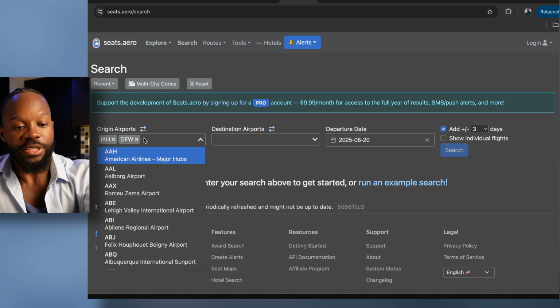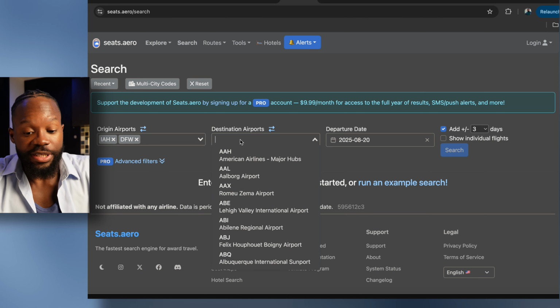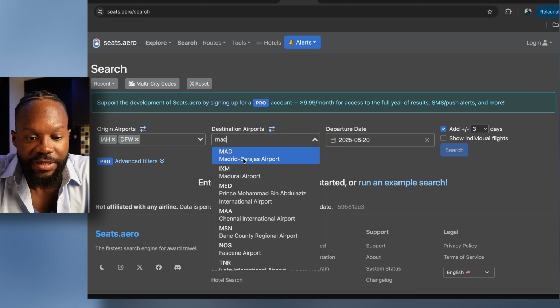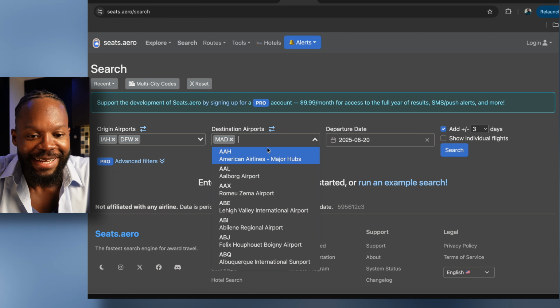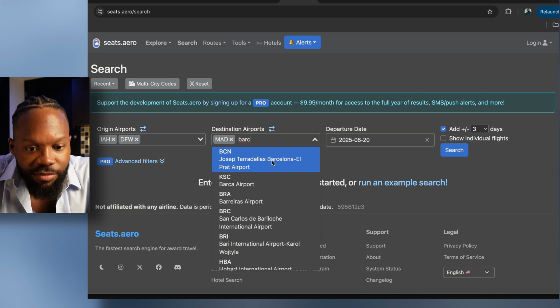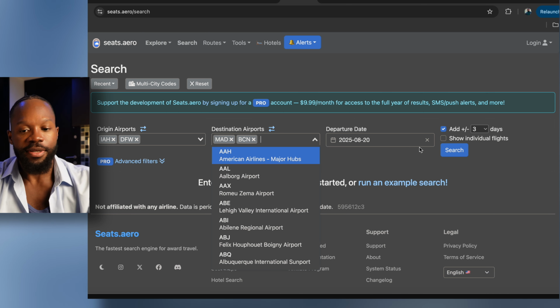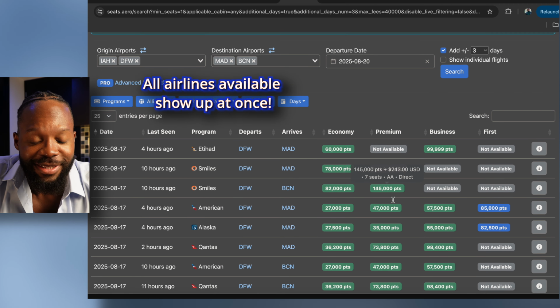What I love about this one is you can just filter by airports. Let's say we're trying to go to Madrid again. We really like Spain for whatever reason. We've been learning Spanish. I have videos on how to learn Spanish, so definitely go watch. What is the Barcelona airport? I'm not really sure. Look at that, BCN. You search, and look at all these options we have.